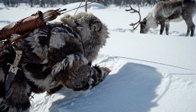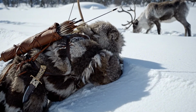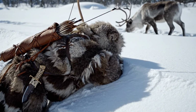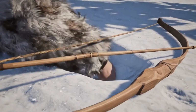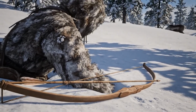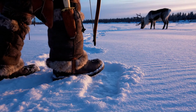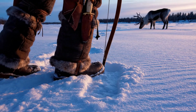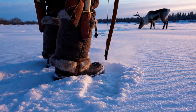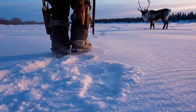So how did you get this close without modern camouflage fabrics, without synthetic whites, without anything designed in a laboratory? Here is what most people get wrong. The hunters who thrived in these environments for thousands of years did not rely primarily on white clothing to disappear. Their concealment was built on something far more sophisticated, a system of behavior, timing, and controlled contrast that modern observers are only beginning to fully appreciate.